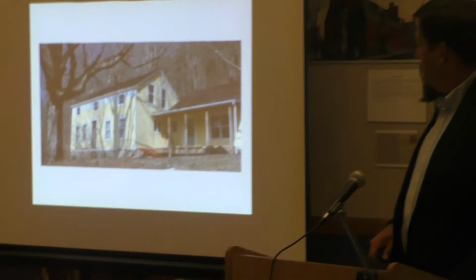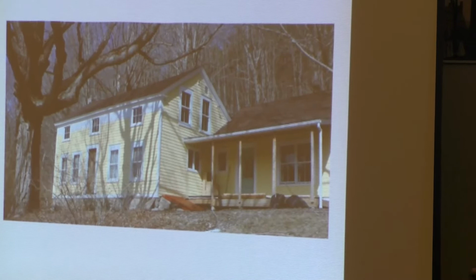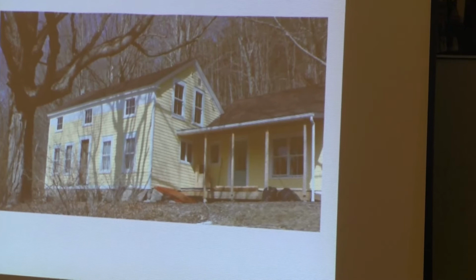Another Greek Revival. This one's got bigger windows cut in, allowing further light up into that area, into the second story. But it sort of lacks the big heavy pilasters. So sort of an intermediate Greek Revival.